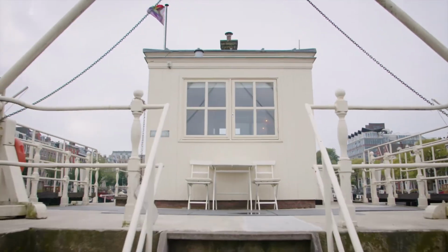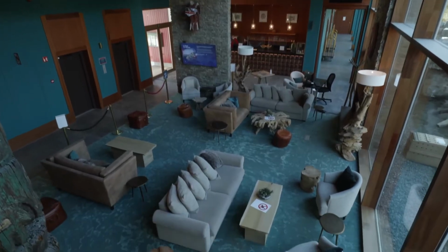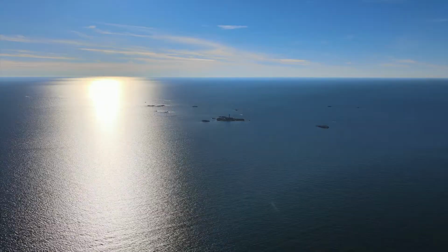Imagine you were able to just teleport. You are on your own island in the center of Amsterdam. I think you have to go there to believe it.